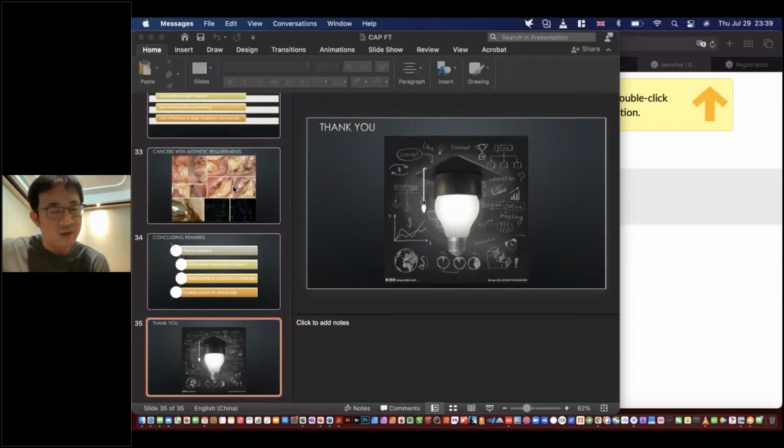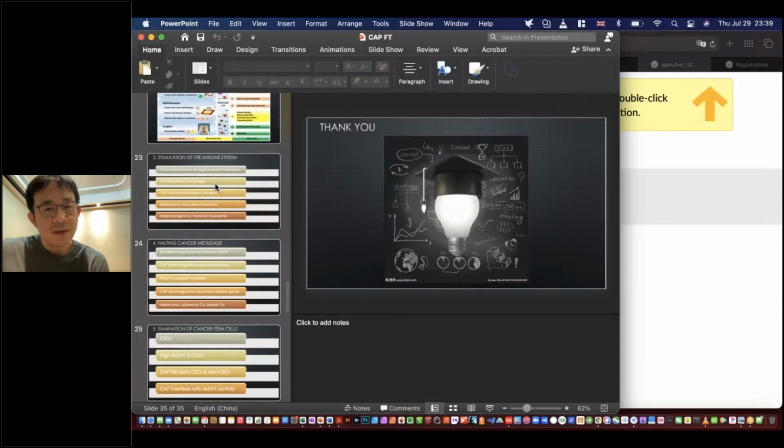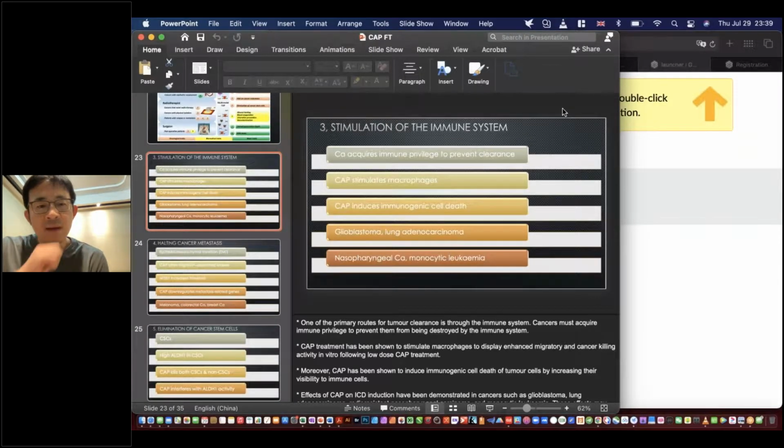Oh, immunomodulatory effects. Okay. Yes. So I'm going to bring up this. Basically, CAP can stimulate macrophages, which is an essential type of cells involved in the immune recognition of cancer cells, and also it can induce immunogenic cell death. And this is the essential mechanism of how it works. But this is a very lightly touched upon area because this is very interdisciplinary, and we would need much larger scale to further investigate this area.